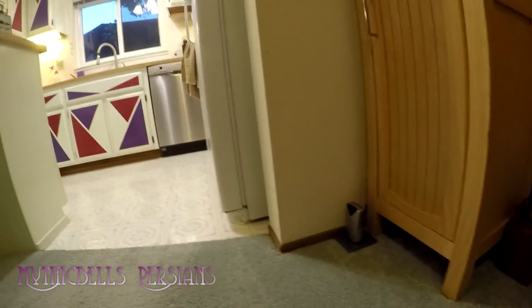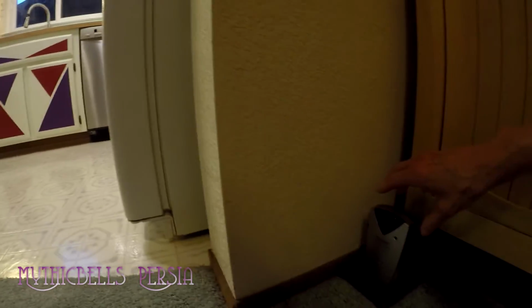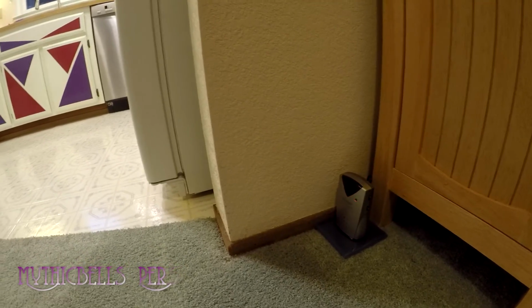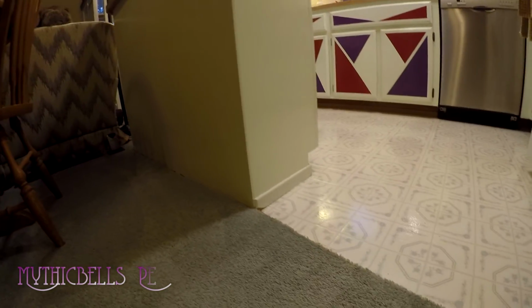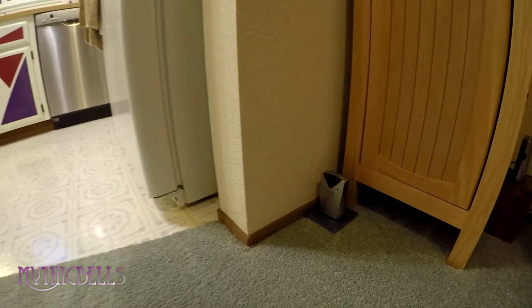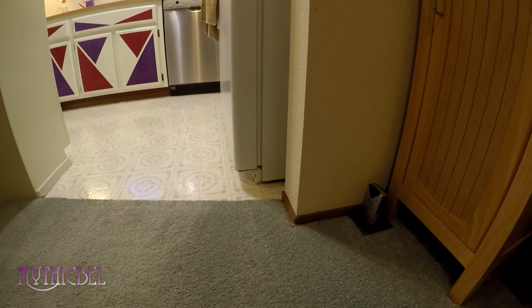I have another two across the kitchen here, which I turn off during the day. I only turn it on when I'm feeding in the morning. This is the receiver. You can turn off either the receiver or the transmitter, and then you can walk through here without setting it off. So, we'll see. It seems to be working right now, but the kitties are more or less already trained to stay away from these areas, so this is just a reinforcement.